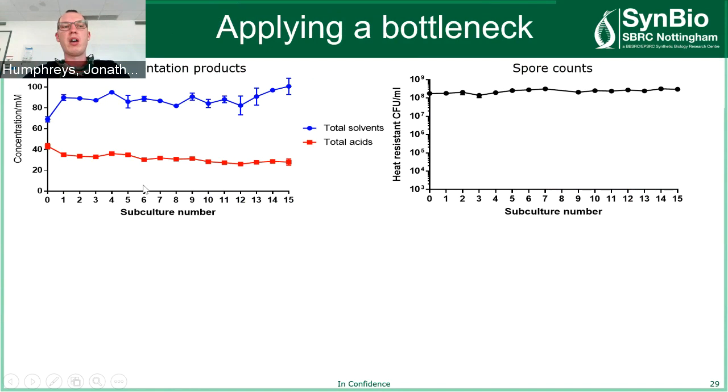And again, what we found was we could maintain solvents throughout the whole experiment. So this was great to see. Just applying this simple bottleneck of heat shocking, we can maintain solvents. And I had never seen this before, solvents all the way to 15 subcultures, pretty much not varying at all. So this was really great to see. And then again, looking at the spore counts, they were maintained too.